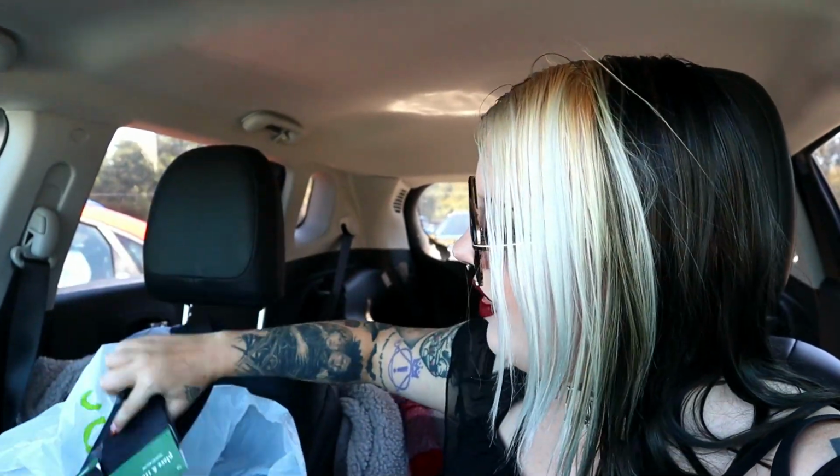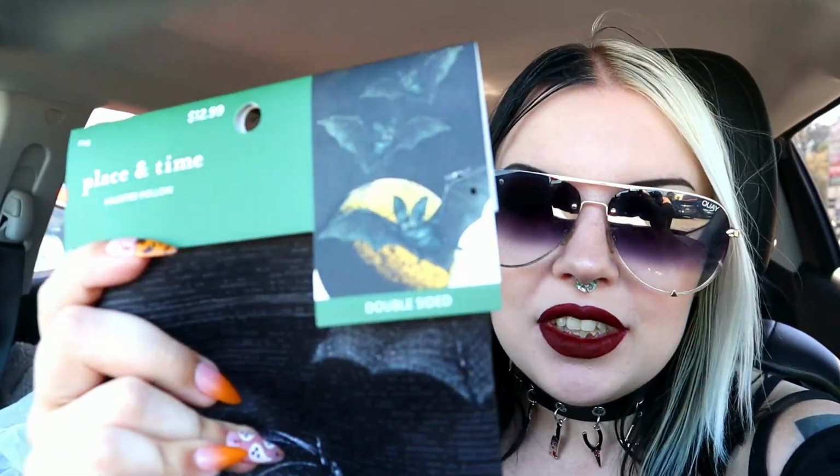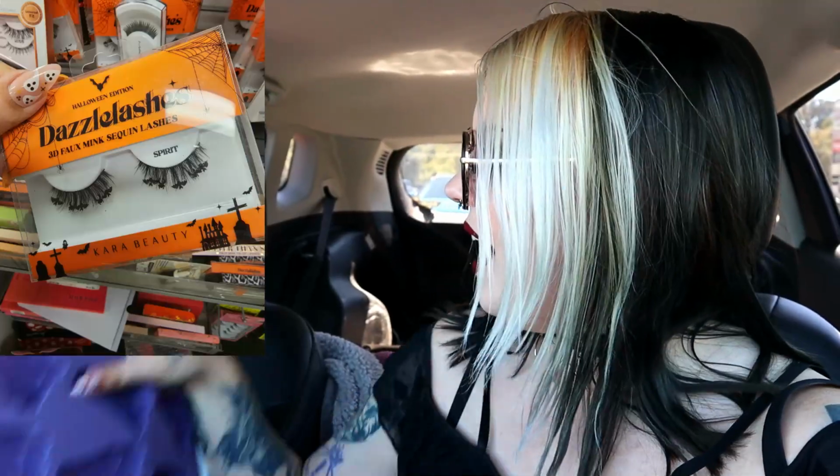And then lastly, I got this garden flag. This was from that witchy line, but it's a double-sided design of the bats and a moon, and I thought this would look really cute outside of my house. I have one from my shop right now that says never trust the living, but I thought I could get one that's different for whenever that one fades. So yeah, that's what I got at TJ Maxx.